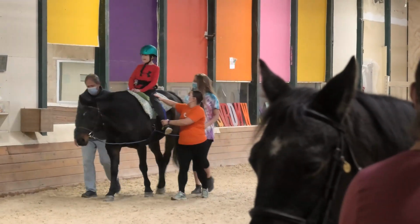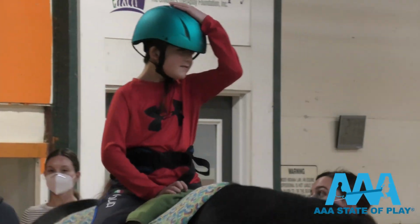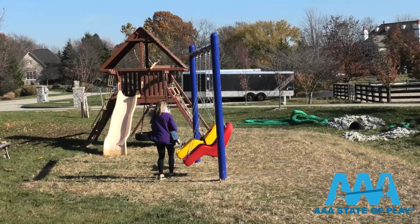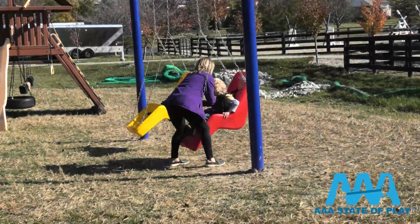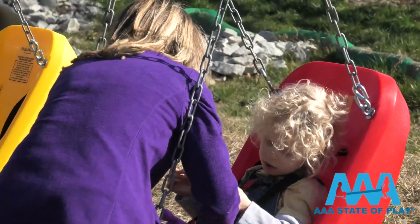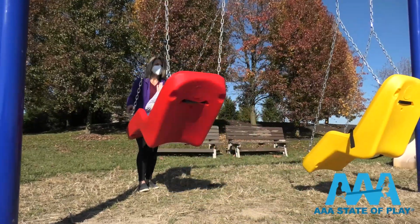Movement and motion. For these children, movement, especially on a horse, truly is poetry in motion. And it's therapy too. AAA Theraplay recently installed a pair of Gen swings here at Children's Theraplay just outside Indianapolis. The full-body swings offer special needs children like Ollie the joy of movement, surrounded in safety and security.